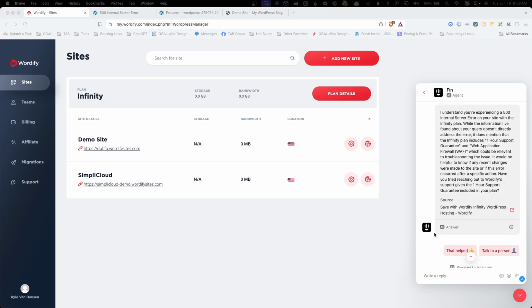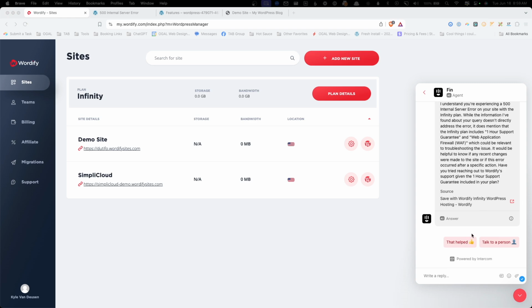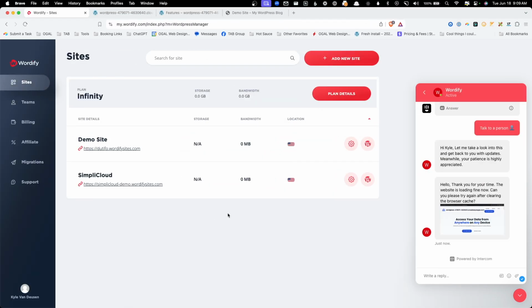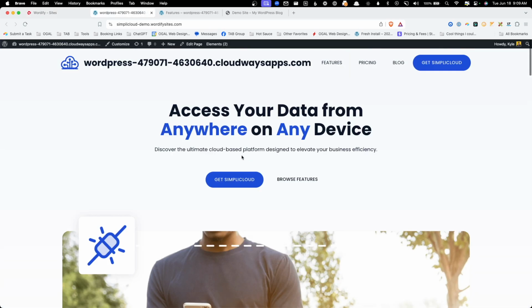And of course, since it's 2024, an AI bot answered me, but it gave me the option to say that helped or talk to a person. So I'm going to click talk to a person. And just about 5 minutes later, I got a response letting me know that everything seemed to be working fine. I just refreshed it on this end and it seems to be working perfectly now.